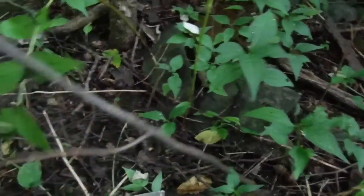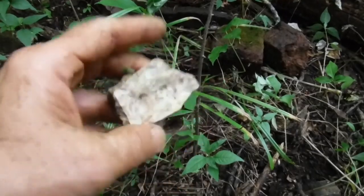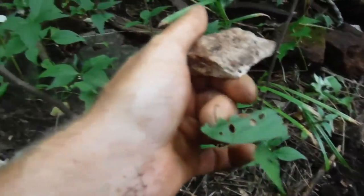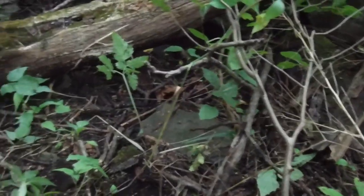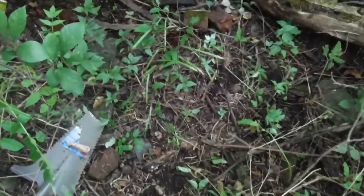I'm not seeing a lot of pottery in here, though. That looks like possibly some in between the brick right there, concrete, whatever. But I'm not seeing any kind of pottery in here. We should see some of that around the outside, I would think. But we're going to keep looking around here, dig this target up right here, and check it out. All right, here we go.